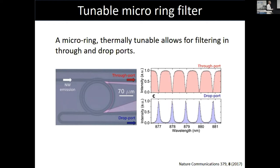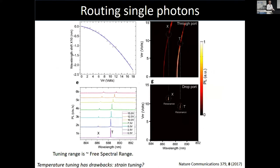And this is what you see, just measured with white light. We can see that this ring is going to send a given frequency out in the through port, do nothing to this here, or it can be in resonance and then the light ends up in the drop port. Okay. And we now do this on the device where we have a single photon source, a quantum dot in the waveguide. Okay. And we can look at the through port, for instance, one of the two ports, or the drop port. We look at both, obviously.